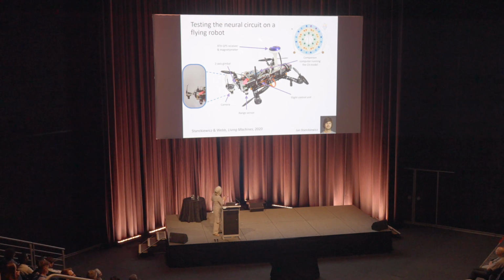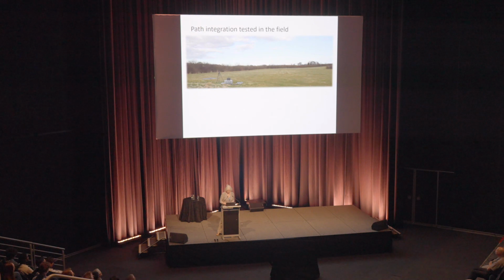And here we're using a standard magnetic compass, but we're actually rebuilding a polarized light compass as well. So this is testing out in the field in Scotland. There was lots of wind, so it gave us lots of disturbances. So it's going out in this zigzag path, and then going home again.